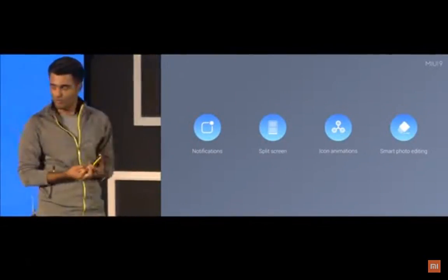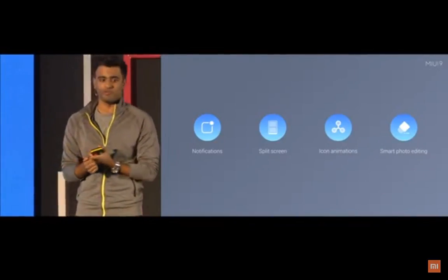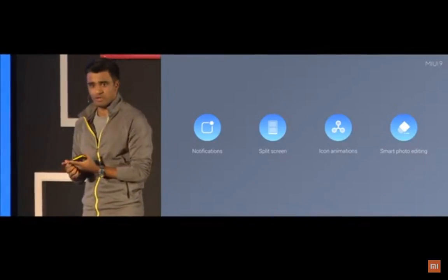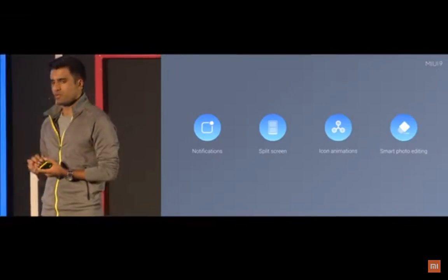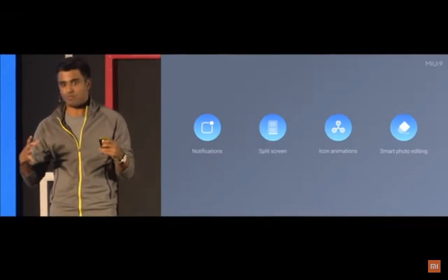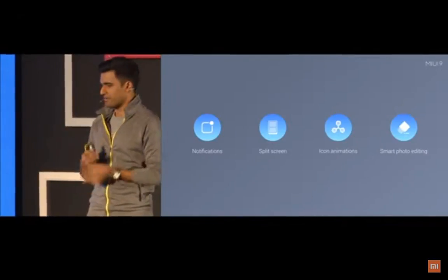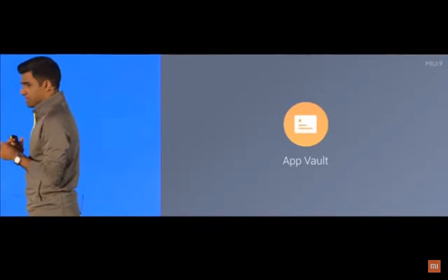So those are the 4 improvements that we made to MIUI 9. Changes to notifications to support more global features, split screen, which is a much easier way to swap the apps, these really cool little icon animations, and the smart photo editing, which is powered by on-device machine learning, available to all MIUI 9 devices. Okay, let's talk about some new features.